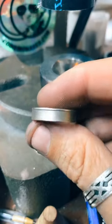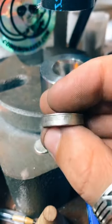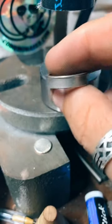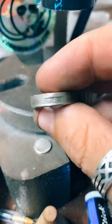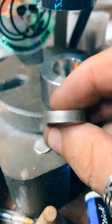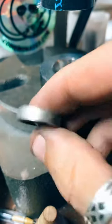There we go. So this one is going to be polished and tumbled, so it is going to come out a lot shinier than it is right now. But that's just kind of an after-live process. It's real loud and annoying, so I'm going to save that for later.